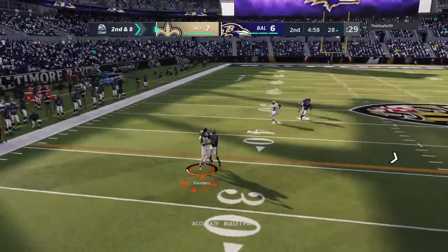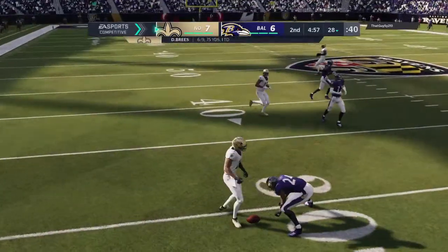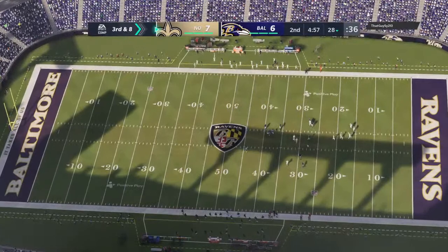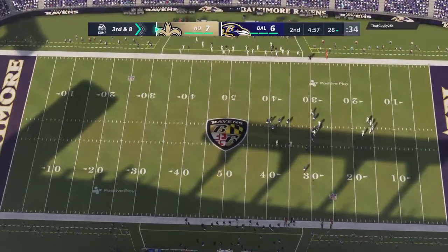Throwing on 2nd and 8. Breeze. And that'll be incomplete. Took a pretty good shot as he tried to pull that one in. Couldn't hang on. 3rd down.